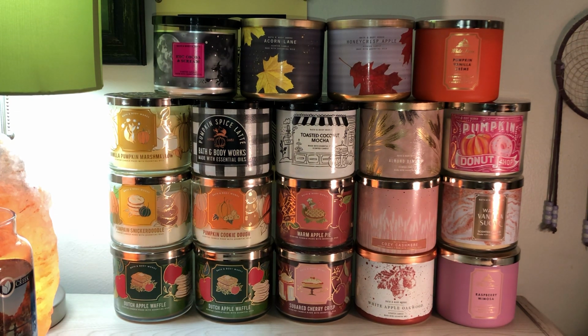And then the sugared cherry crisp smells a lot like the cherry merlot that they have. If you like the cherry merlot, you'll like this. I don't know if it's similar to the cherry mocha. I have that one, but I don't. This one is heavy cherry. It's almost like cherries on snow. The same scent as cherries on snow from Yankee Candle, mixed with a little bit of something else. Like there is this very, very slight bakery note in there.